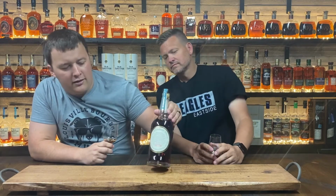So, a little quick stats on this bottle. This is actually a little bit of a younger President's Choice. This is only 8 years and 3 months. Coming in around 110.4, I think, if I'm remembering that correctly. Yeah, 110.4. This is obviously a Brown-Forman Old Forester product.